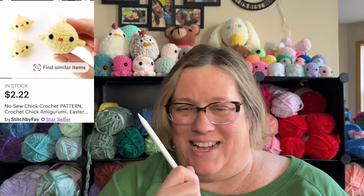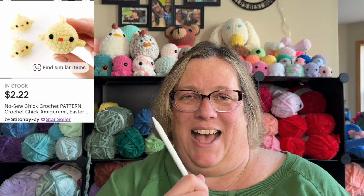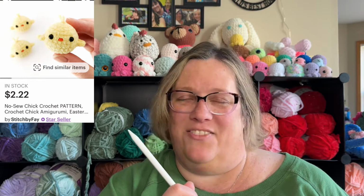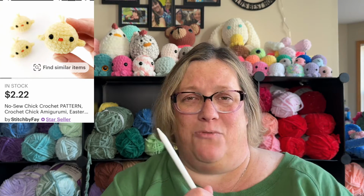All right, number 9. Number 9 is this little chick pattern. Oh my gosh, this little chick pattern I could make all day. It is so cute. I have made it a lot of times in yellow, but I have made it in blue. I've made it in red. I make it in red with a little tuft of yellow, and it looks like an angry bird. People think it's an angry bird and buy it because they think it's an angry bird.